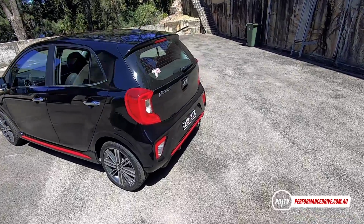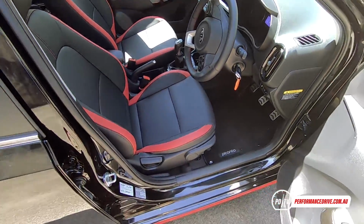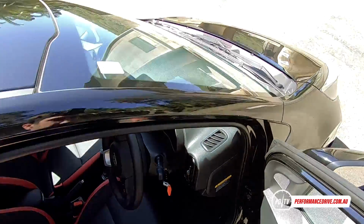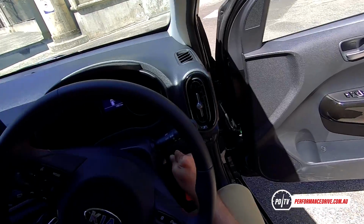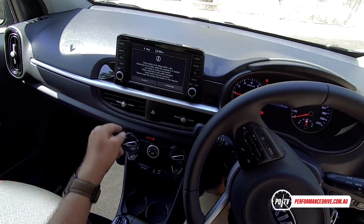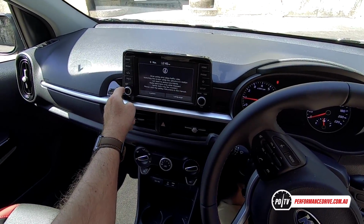Let's have a look inside. So again, you've got the red highlights that really enhance the interior and let you know that this isn't the regular model. I'll just start it up and we can get everything going. Just turn the climate and the sound all the way down to make sure you can hear what I'm saying.